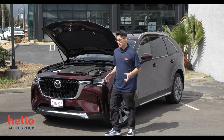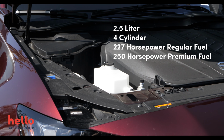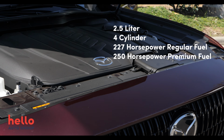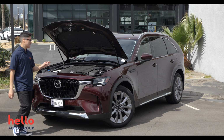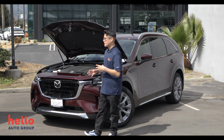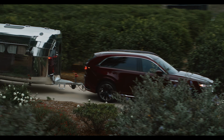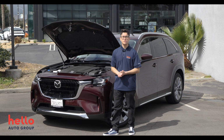So over here on the Mazda, we have a 2.5 liter 4-cylinder engine, turbocharged, giving it 227 horsepower with regular fuel and up to 250 horsepower with premium fuel. This makes it perfect for getting on highways, getting through various types of terrain, and overall just keeping up with the new speed of all these new cars.